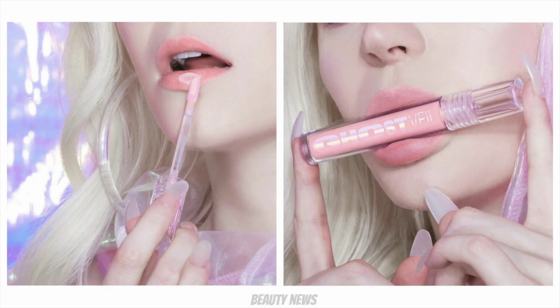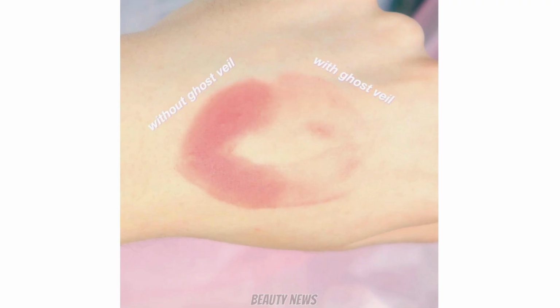From Lime Crime, we have the Ghost Veil. This is a lip primer, so $16. It's available now. This is supposed to offer an invisible shield and basically prevent your lip product from transferring or bleeding or blurring throughout the day, while also filling in the imperfections on your lip for a smoother application.